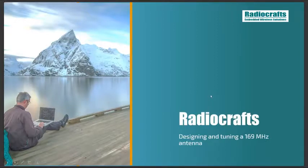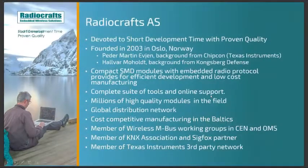And first I will give you a short introduction to Radiocrafts. For those who haven't been so much involved with us, we are a company devoted to short development time with proven quality. The company was founded back in 2003 in Oslo, Norway, where we still are. The founders are Peter Martin-Ebben, who is still the CEO of the company, and Halvard Moholt, who was co-founder at that point and still has one seat on the board of Radiocrafts.